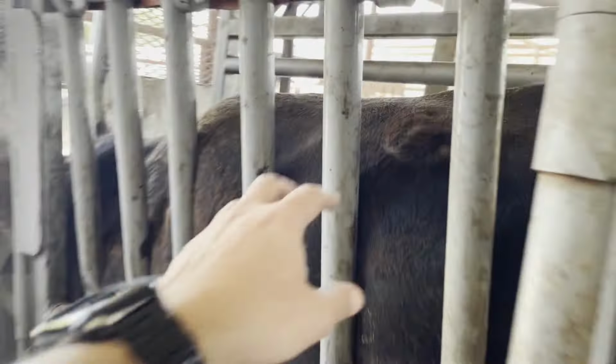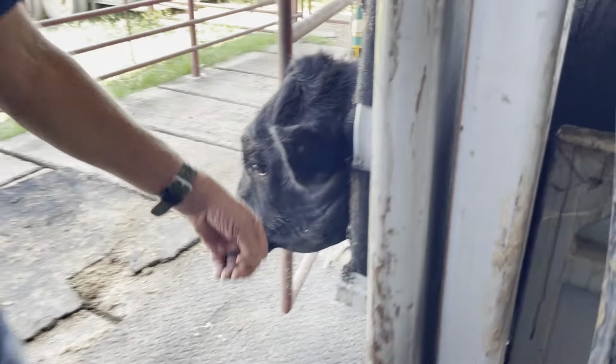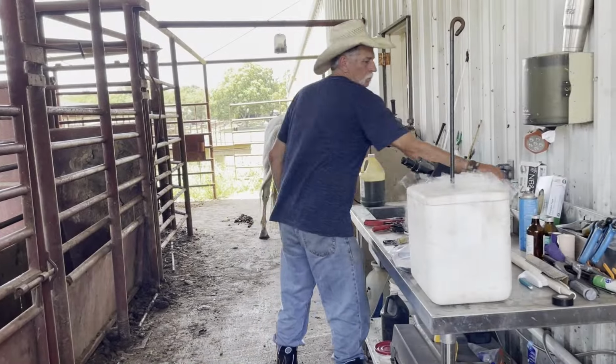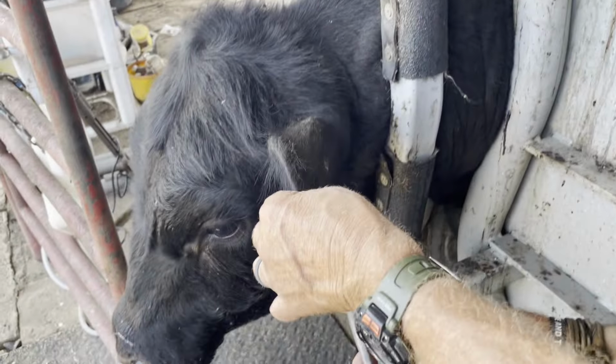So I was telling him, I like it on the left hip, so anywhere in there. Anywhere other than there? Correct, yes. While we waited for the brand to cool down, Richard took out the prior ear tag and helped me ear notch the bull for ease of identification later.